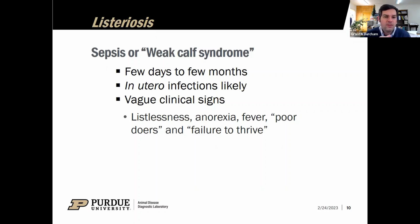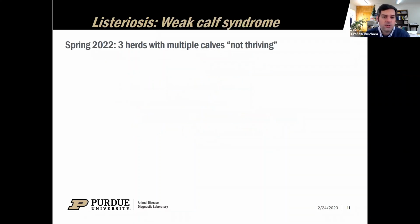And I've got some cases actually where we've demonstrated that, I think, pretty nicely. So they actually get infected in utero, and then they're born live, but they're weak. They just don't do very well, and then they die, and lo and behold, we culture listeria from them. So much more vague clinical signs than what you might see in encephalitis, for instance. These animals just don't want to eat. They're kind of blah. Many people say they just aren't growing, so they're poor doers or they're failing to thrive.